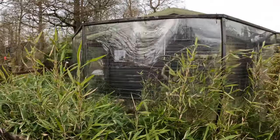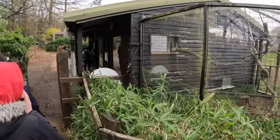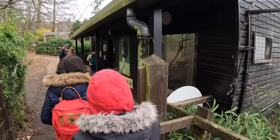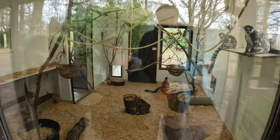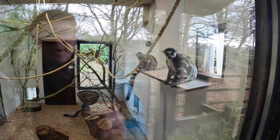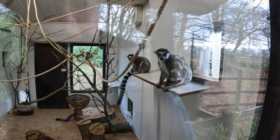Lemurs! This must be the lemur house. Can't see it at the moment. Or maybe you can see them through these glass windows. Oh, there's the lemurs. Oh, cool. Sweet. Hello, look at those little ones on the right. Hello, lemurs. Tails don't look real. Hello, lemurs. Oh man, they're quite weird.